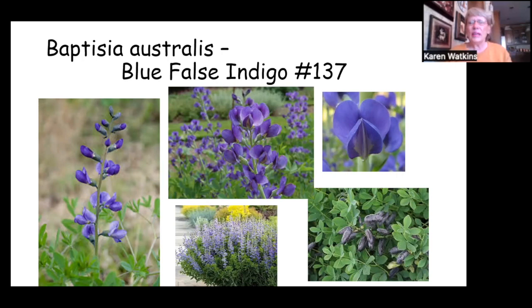So this is a great plant to replenish the soil. Also, it blooms April through July. It's native again to Oklahoma. And one fascinating thing about this being a native plant, it absorbs toxins from the air and the soil. Very, very interesting plant, the Baptisia australis.